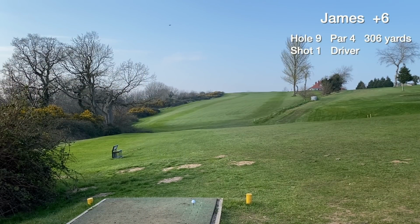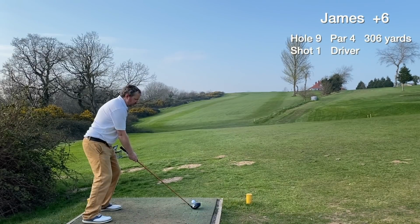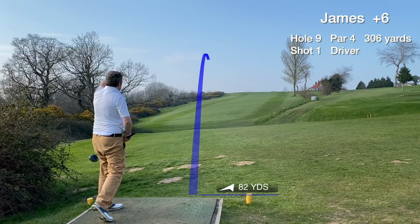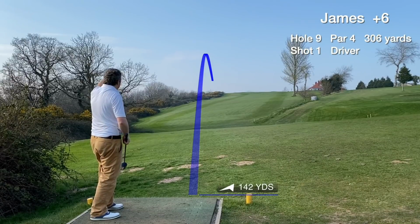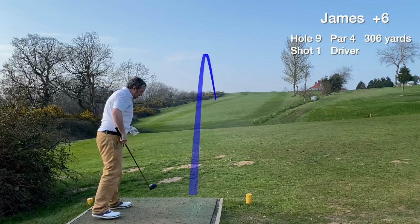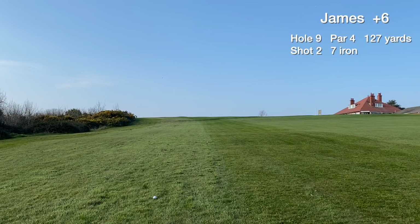Hole 9 is the uphill par 4, hitting back to the clubhouse. We go with driver off the tee. And we're in play. Finds the left hand rough. It's 127 uphill, a lot. Gonna hit 7 iron, full swing.